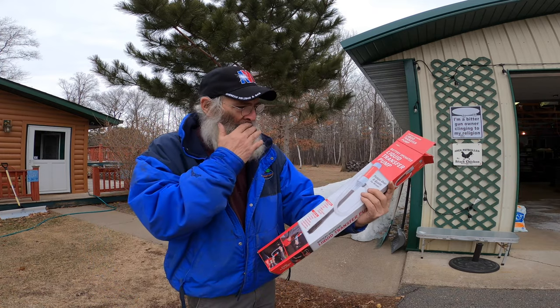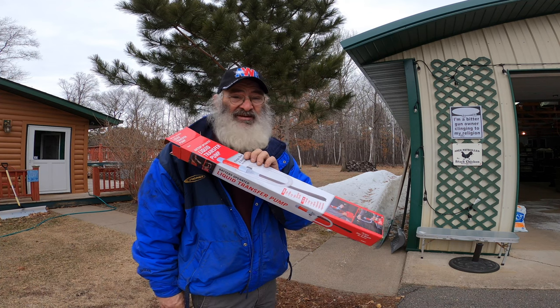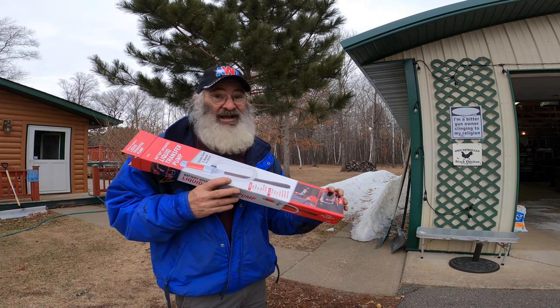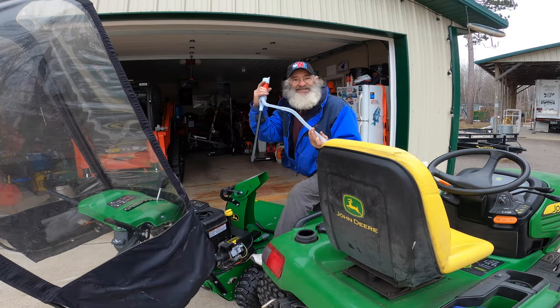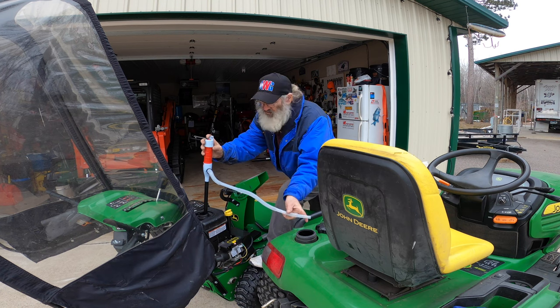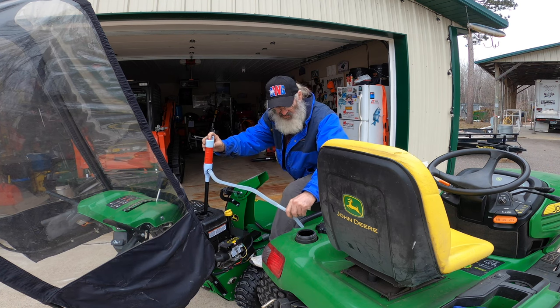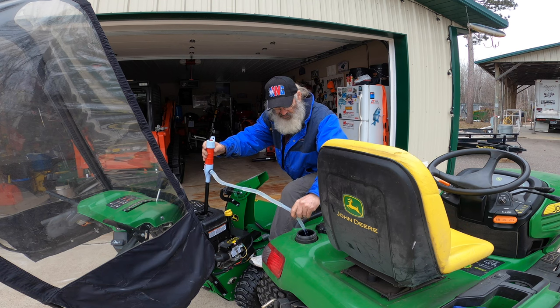I think these were $12 a piece. I got two of them. You can't beat that, if they work. I don't know if they work, but we'll find out right quick. Yeah, it works good. Boy, that beats a hand pump, doesn't it?